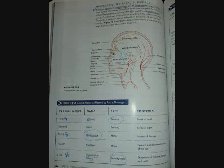Now when we're talking about the 12 cranial nerves, we're going to look at, first, the olfactory nerve. That is a sensory nerve, and it controls the sense of smell. That's the very first cranial nerve that you will see there. And the third, let's look at the third, which is the ocular motor nerve, and that is a motor nerve in particular, and it controls the motion of the eye.